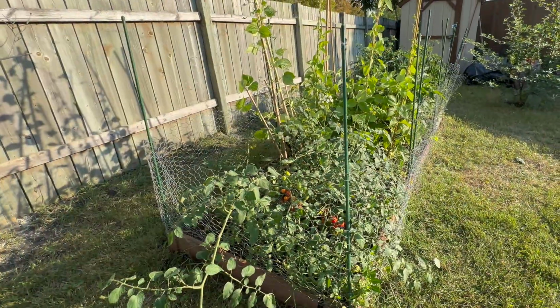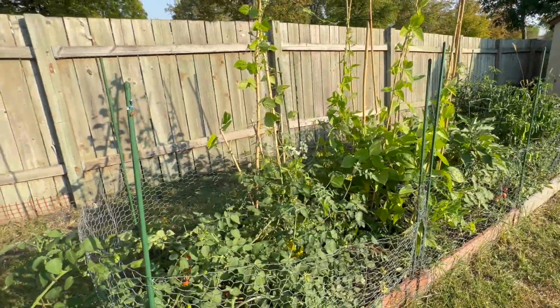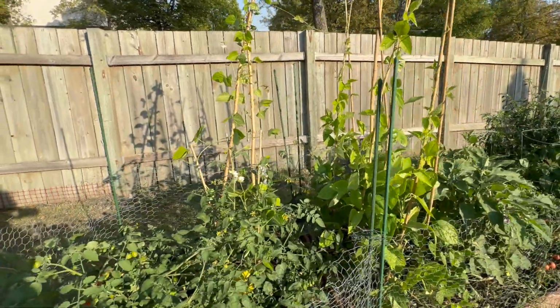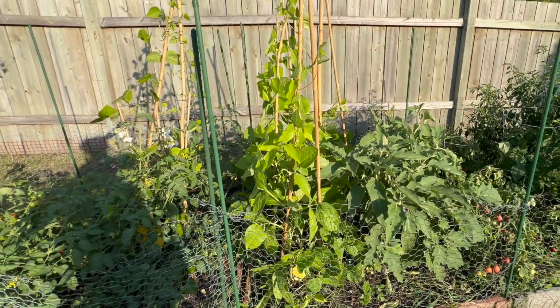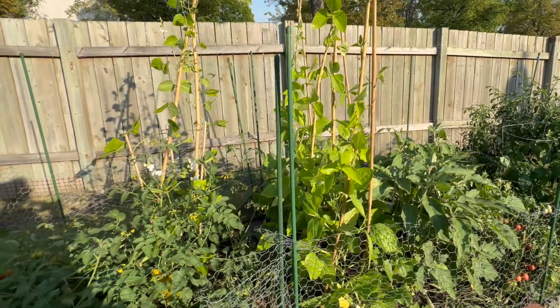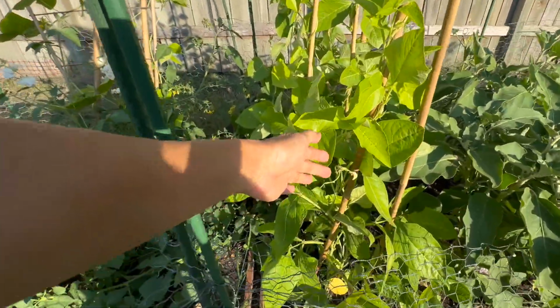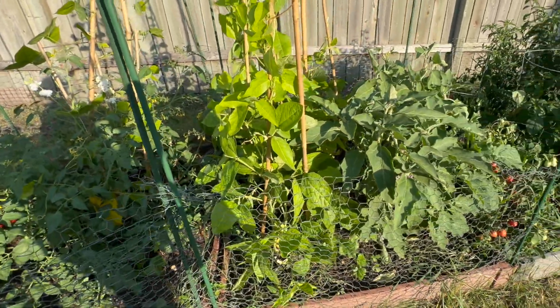Cherry tomatoes, yeah. Bataw. It's flowering, and that's string beans. No flower at all. Have you harvested from it yet? No. Oh, there is. See? I haven't harvested anything from that.